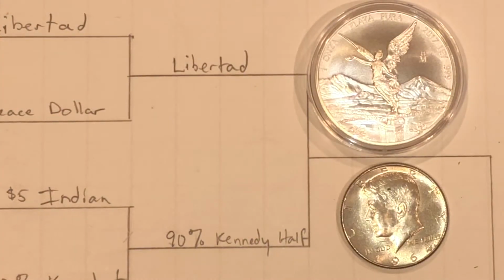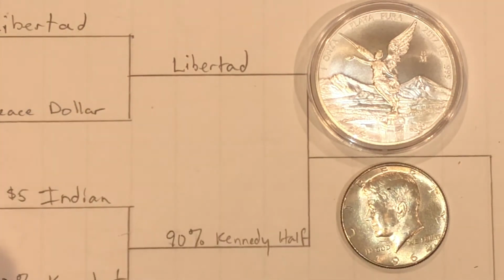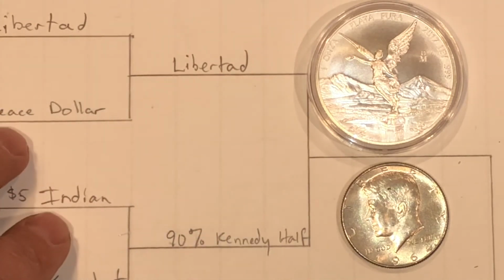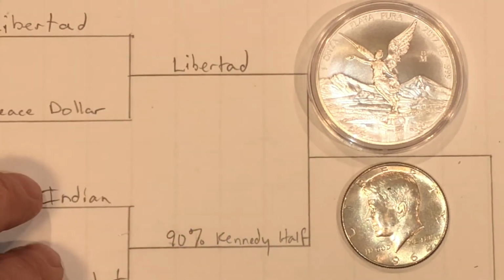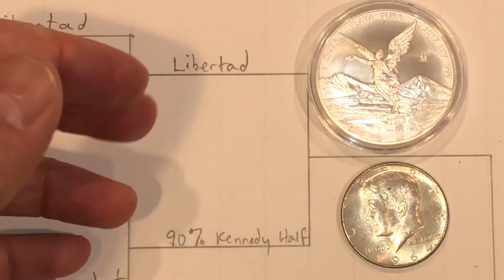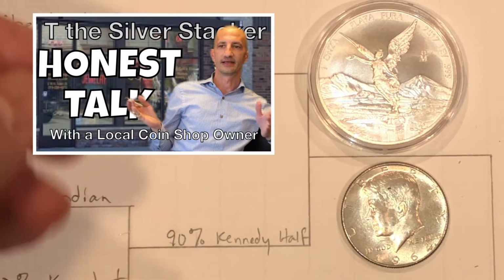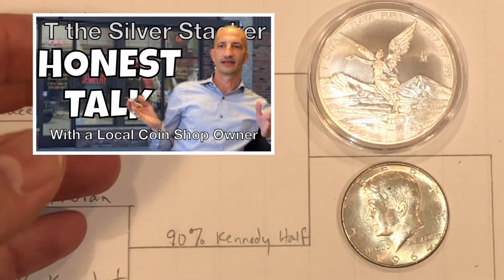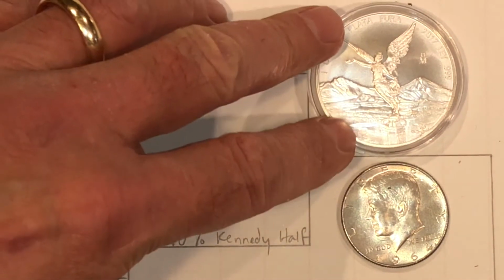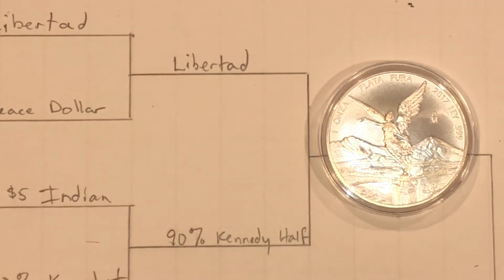Next, we have the Mexican Silver Libertad versus the 90% Kennedy half dollar. And let me tell you, if you watched my last video where I interviewed a coin shop owner, Rich from Gold Depot, we talked specifically about Mexican Libertads. The man cannot keep them in his shop. They are red hot. So, sorry Kennedy half, Libertad moves on in an easy one.